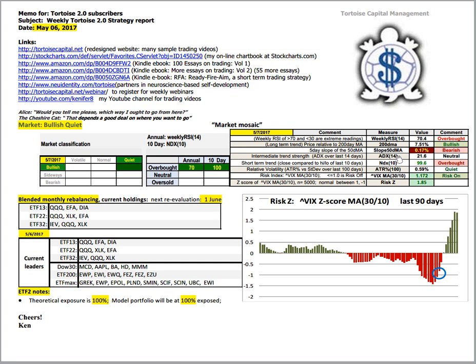The risk index is the 30-period moving average of the VIX divided by the 10-period. The boundary between risk on and risk off is 1.0. Current reading is at 1.172, so we're deeply into risk on. We take that score and look at the last 5,000 trading days, find the average and standard deviation, and compute the risk Z, or the Z score of volatility, and that comes in at 1.85.